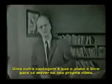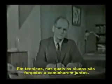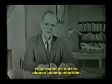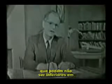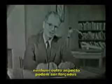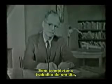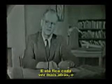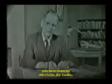Another important advantage is that the student is free to move at his own pace. With techniques in which a whole class is forced to move forward together, the bright student wastes time, waiting for others to catch up. And the slow student, who may not be inferior in any other respect, is forced to go too fast. Not quite completing one day's assignment, he is even less likely to complete a second. And he gets farther and farther behind, and often gives up altogether unless remedial steps are taken.